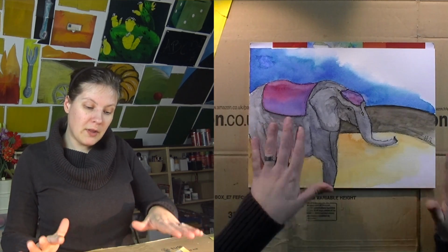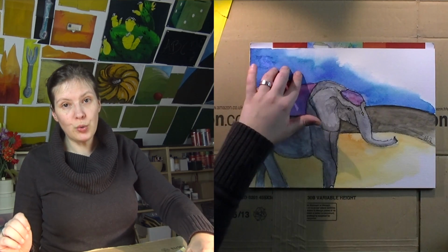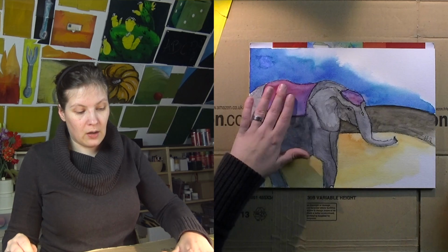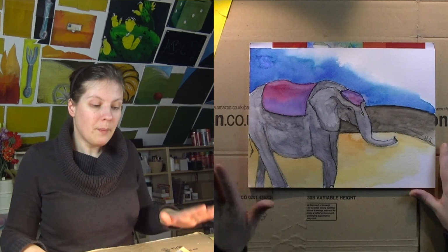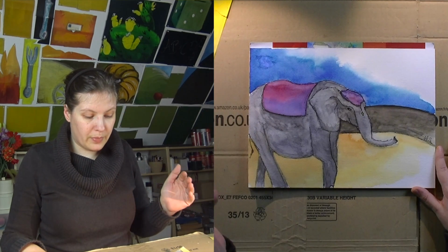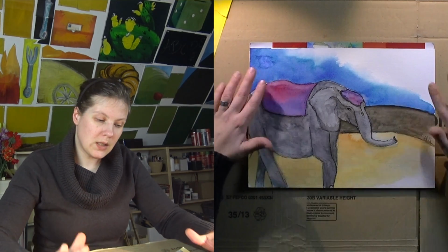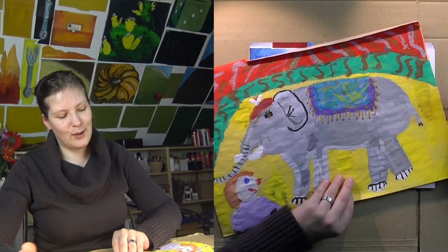I stayed with exactly the same colors as I planned, though I did have a warm and a cold blue for the background. And brought in a bit of the blue into the shading of the costume of the elephant as well. But I decided to take both blues, the warm one and the cold one. Other than that, this is a very calm, nude and almost desaturated painting, especially in comparison to this one here.